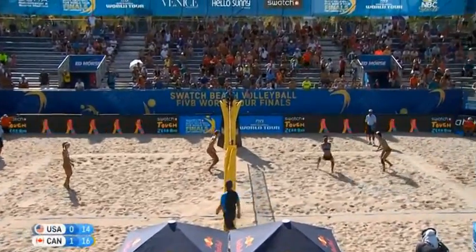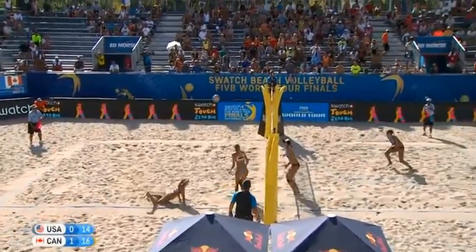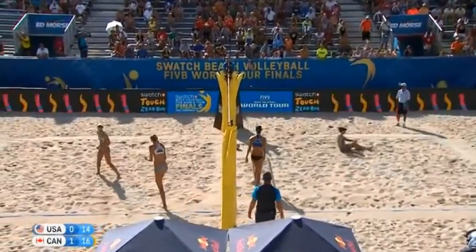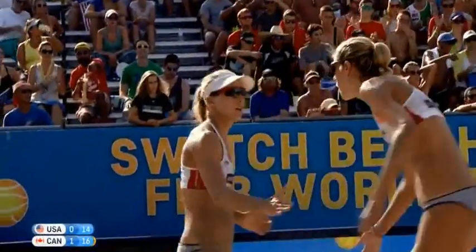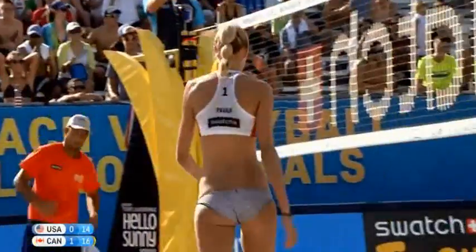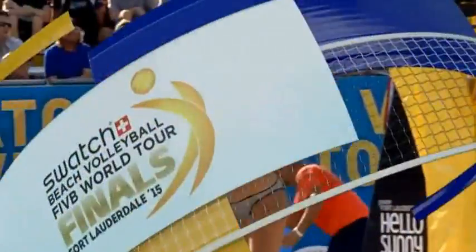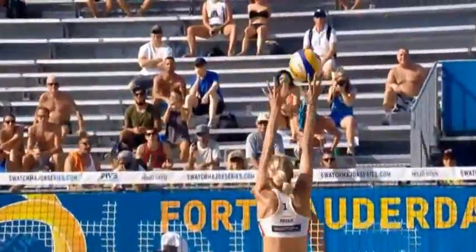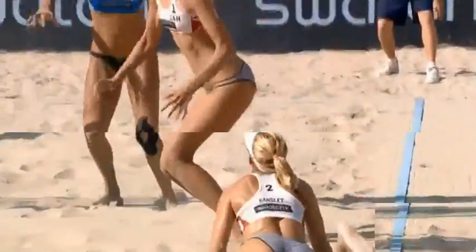Bansley serves it to Fendrick once again. Now Lauren Fendrick on the attack, over the fingertips of Pavan. Now she puts it down, and 17-14. The Americans are in trouble here. Canada are 3 clear. And Fendrick yelling at the ref right now. I'm not sure for what. She's getting a yellow card actually right now.